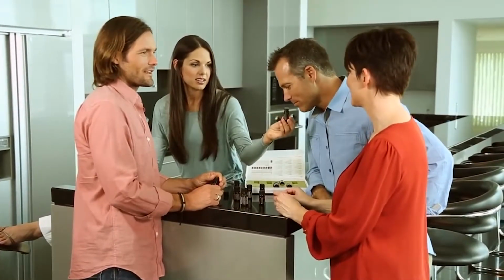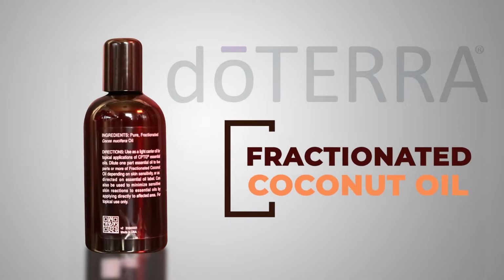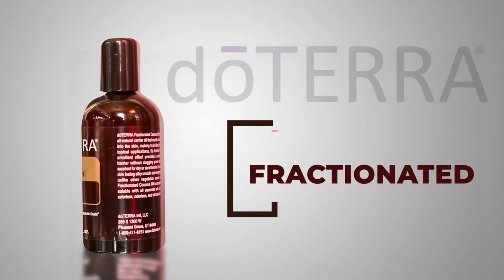doTERRA peppermint essential oil is safe to use aromatically, internally, and topically. When using it topically, I would recommend using a carrier oil to dilute the oil. This will help cover a larger area on your body and help the oil penetrate through your skin. Peppermint essential oil is cooling due to the menthol chemical component. To cool your body, apply peppermint topically.